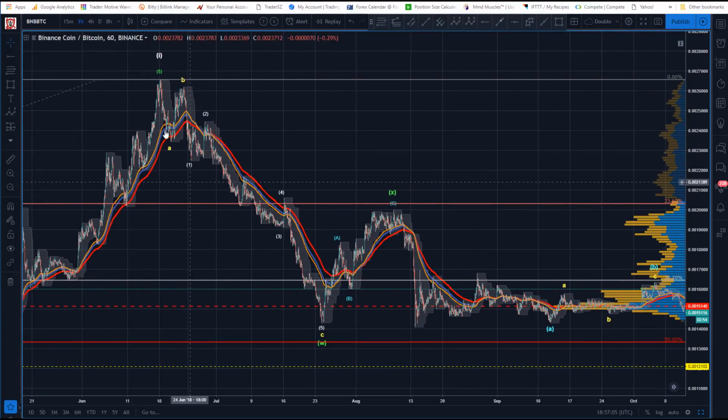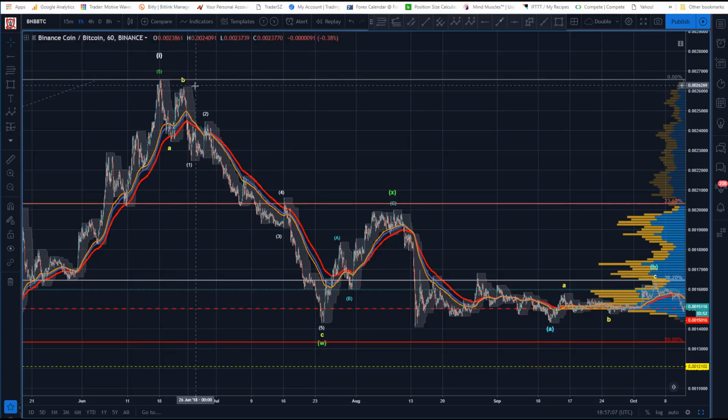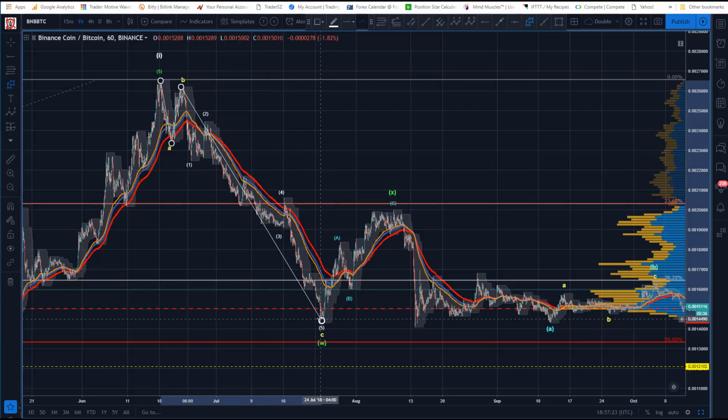Well, the only way you can get it to work is this has to be the A and the B. I mean, that's a deep B, but we don't overlap here. So A, B, then I can get 5 coming down. So the structure is irregular, no doubt about it. So we'd have to be trading this as an A, B, C.